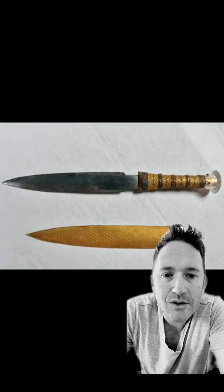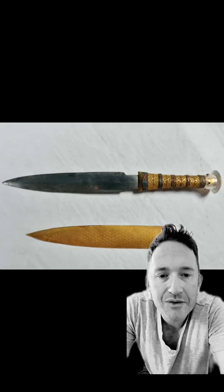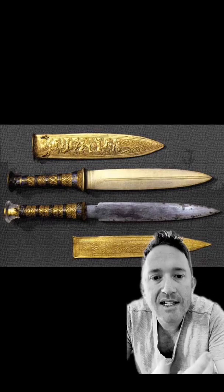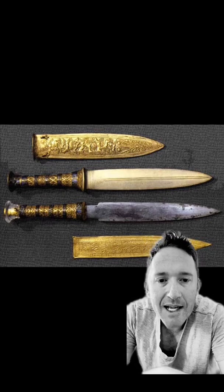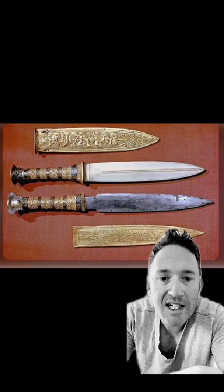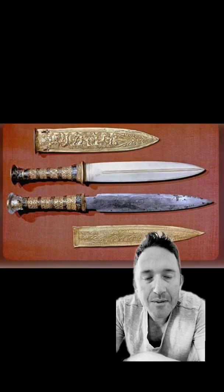Number 3, and the debate has raged for decades over the iron dagger that was found in his tomb. There were 2 daggers found, 1 gold and 1 iron. Studies have persisted for decades that the iron was made from material from outer space, or meteoric iron. Now, in Tut's day, iron was a very rare commodity and was considered even more valuable than gold. There's writings from the Egyptians of Tut's era reverently calling it iron from the sky.